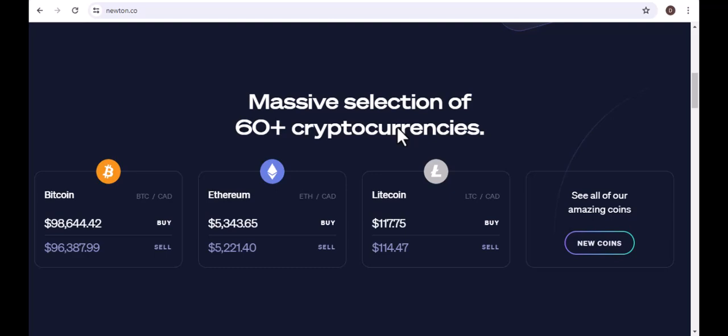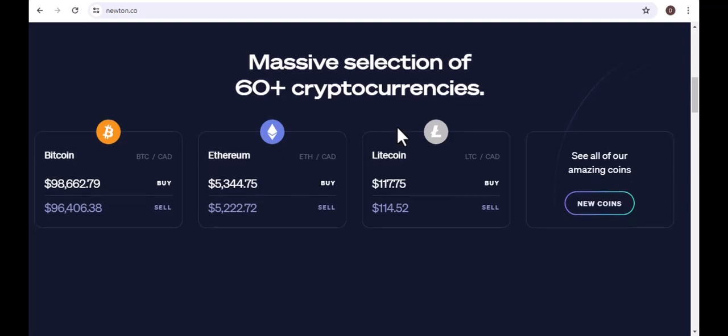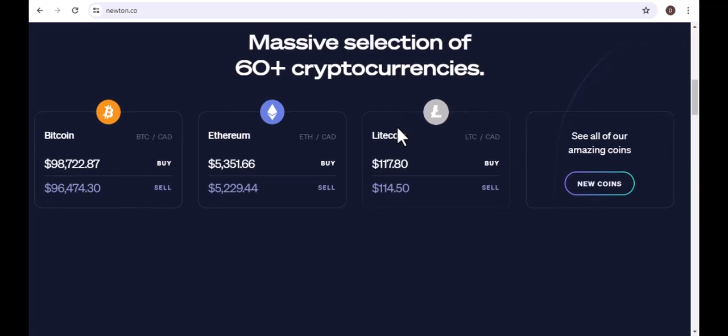Check your Newton transaction history. Log into your Newton account and navigate to your transaction history or activity log. Look for any pending deposits or transactions that might indicate your funds are on their way. Sometimes, a deposit might show as pending for a short period before it's fully credited. Check the deposit method you used. Did you use an Interac e-transfer, a bank wire, or something else? Each method has different processing times and potential points of failure. Double-check the amount. Ensure the amount you're looking for in Newton matches the amount you sent from your bank. A slight discrepancy, even a penny, can sometimes cause issues.